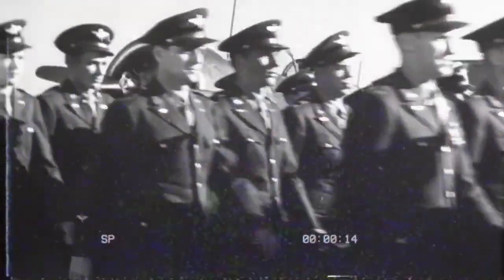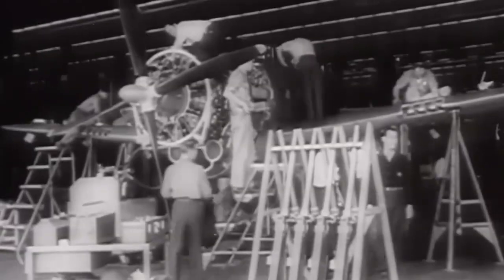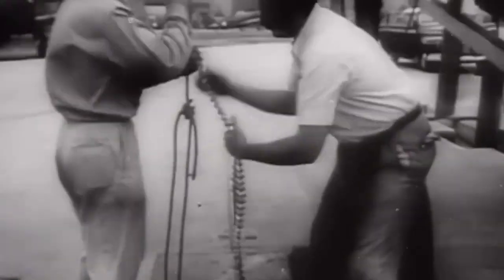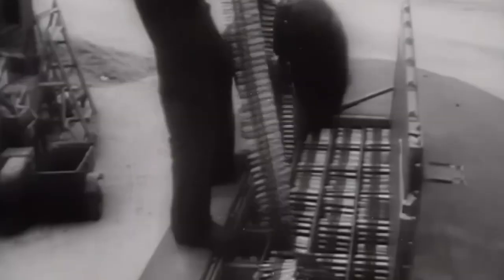But why were they called the Red Tails? As we mentioned before, during the war, the Tuskegee Airmen painted the tails of their planes red to distinguish themselves. This bold move not only made them stand out, but also earned them the nickname Red Tails. Their distinctive markings became a symbol of hope for the bomber crews they escorted, flying through dangerous enemy territory.